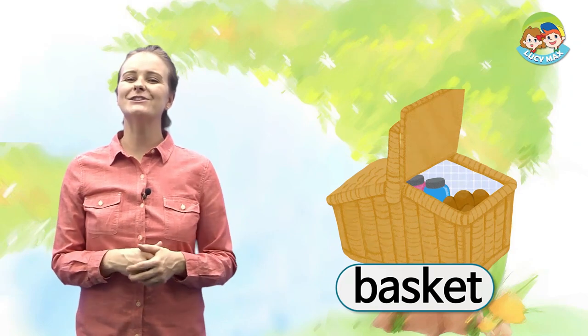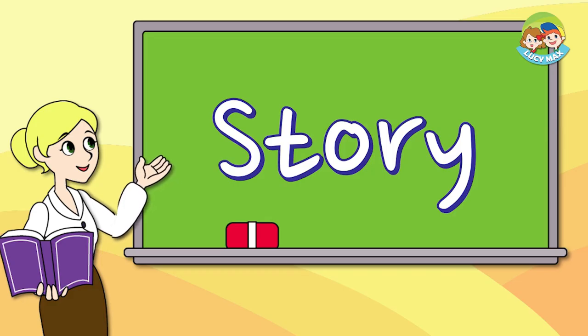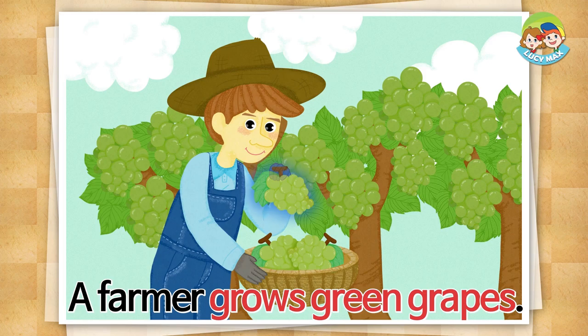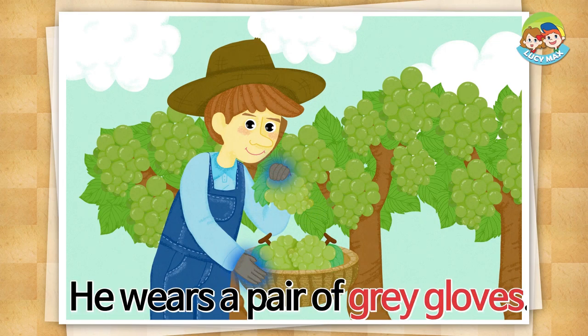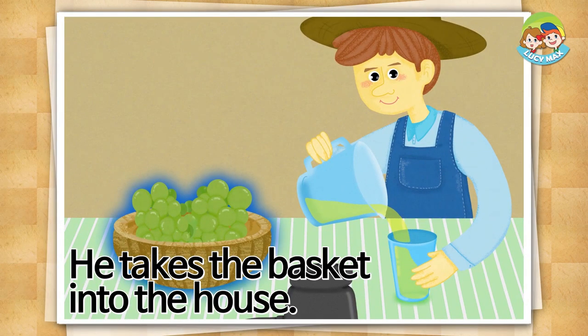Now let's read the story. Get ready. A farmer grows green grapes. He wears a pair of gray gloves. He puts grapes in the basket. He takes the basket into the house.